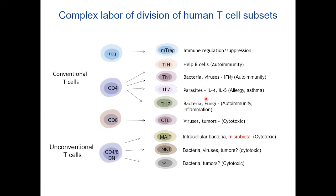Then you have other types of cells, Th1, Th2 cells, that respond to parasites and bacteria and viruses, depending on the threat that you have. But again, they have the downside of causing allergies, asthma, or autoimmunity. You have cells that help B cells to produce antibodies like T follicular helper cells, and then you have cells that regulate all these responses called regulatory T cells, which are also very important because if you don't regulate them, then you get these immune diseases. We also have unconventional T cells.